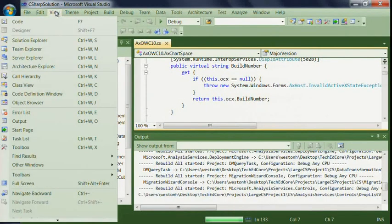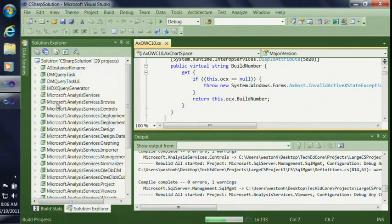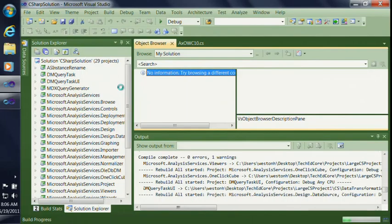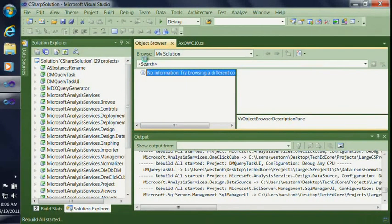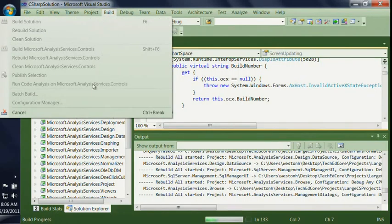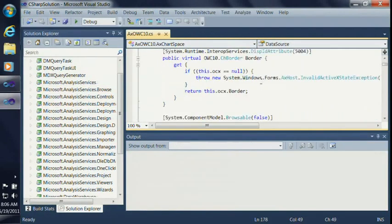Similarly, if I say I want to use this time to start browsing my solution, I want to use something like the object browser, well, while a build's going on, I don't have access to this information. So that doesn't really help me out that much either. So let's go ahead and cancel this and see what the experience is like in vNext.